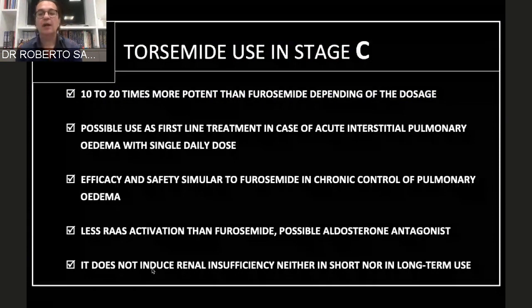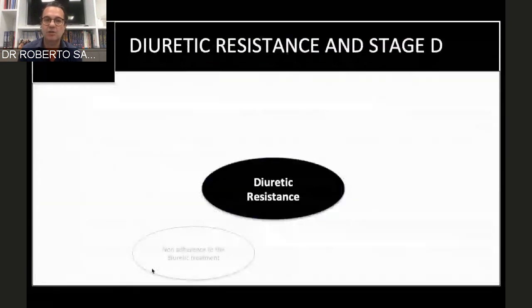For sure, in my personal experience, we have been using it now for several months, and in chronic cases we found less diuretic resistance compared to furosemide, but we need more study to confirm that. It does not induce renal insufficiency if you use the right dose, neither in short nor in long-term use. But again, this depends on the dosage. So it's very important that you respect the dosage according to the timing and the stages of the edema.